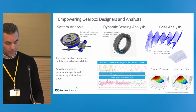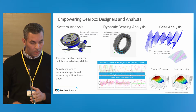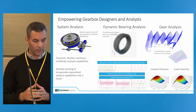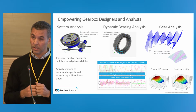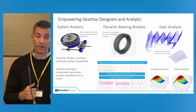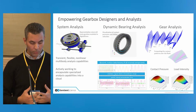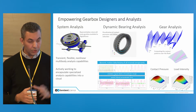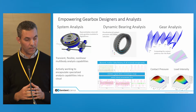So let's dig deeper into step 1 of the 6-step process. On the left, a gearbox analyst or designer is able to conduct transient, flexible, nonlinear, multi-body dynamic simulations, taking in models for bearing and gear components from an existing library that we have, with the ability to incorporate housing stiffness to accommodate for its impact on dynamics. Shown in the figure on the left here is a representation of a rotorcraft main gearbox.